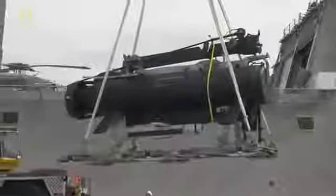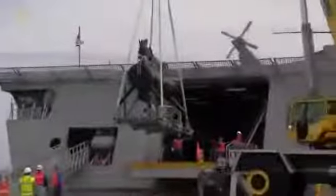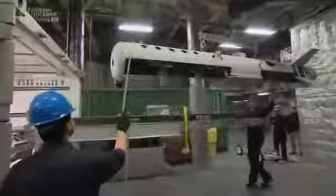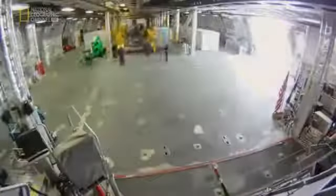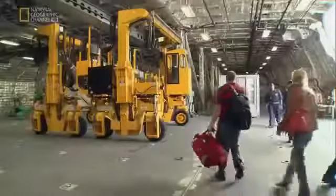We're about to take Independence out for testing to try to integrate all of the components of the new Mine Countermeasures Warfare Mission Package. This mission package uses a remote-controlled underwater vehicle and specially equipped helicopter to scan coastal waters for mines, classify them, and then destroy them. Much of this equipment is still unproven, so civilian experts will ride along on both ships.